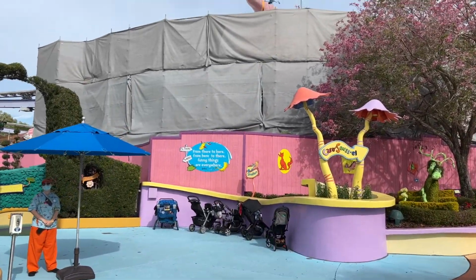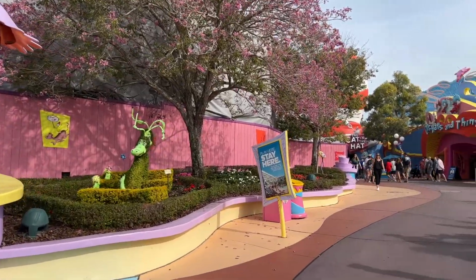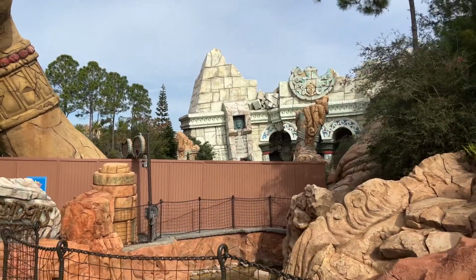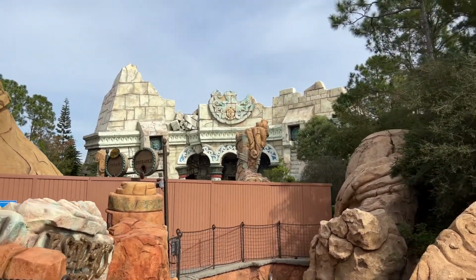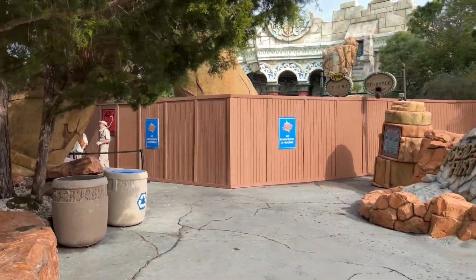Looks like the Seuss carousel is under some refurbishment. I'm going into Poseidon's Fury, and they painted all this. It actually looks really, really good. It needed a paint job. Work walls are still up. I wonder if it will open.